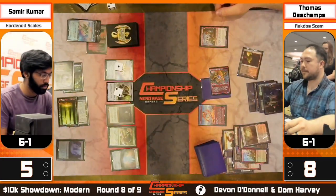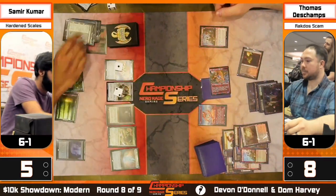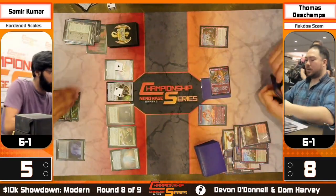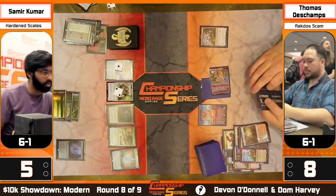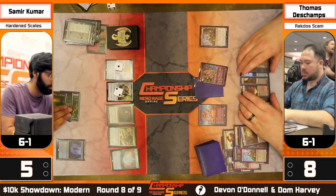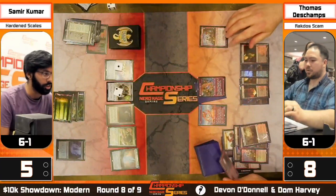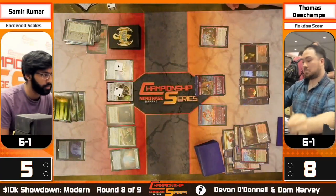That Saga should be in the graveyard as well. We'll see if we can get the table charge on that. Yeah. Okay, that was right as you said. But yeah, that Fury top deck from Thomas is going to put Samir in a world of trouble. That was easily Thomas's best top deck. And now he is able to copy the Fury and attack with 2 Furies.